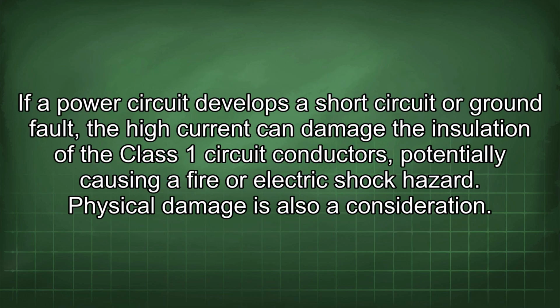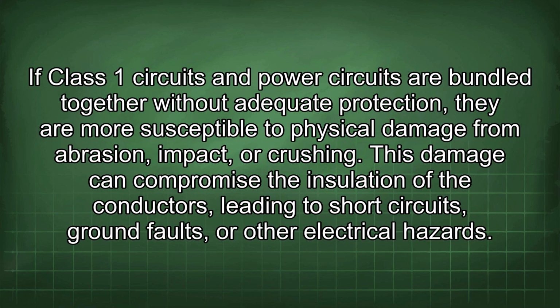If a power circuit develops a short circuit or ground fault, the high current can damage the insulation of the Class 1 circuit conductors, potentially causing a fire or electric shock hazard. Physical damage is also a consideration. If Class 1 circuits and power circuits are bundled together without adequate protection, they are more susceptible to physical damage from abrasion, impact, or crushing. This damage can compromise the insulation of the conductors, leading to short circuits, ground faults, or other electrical hazards.